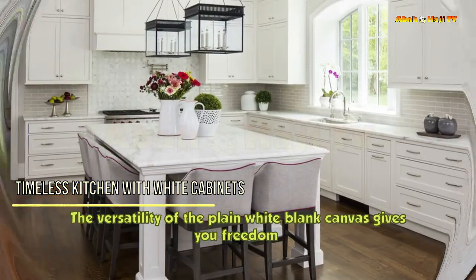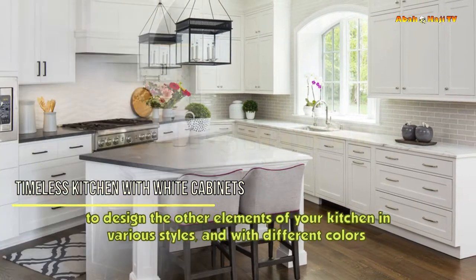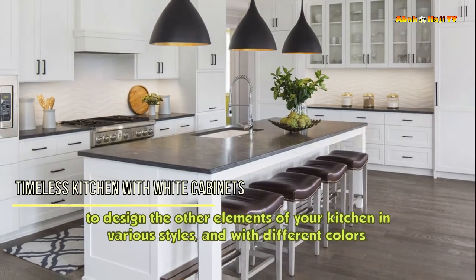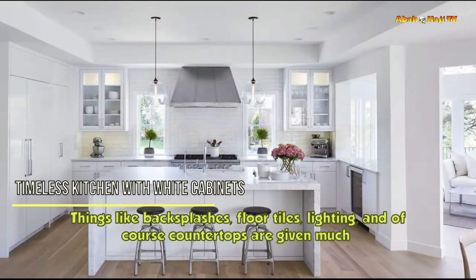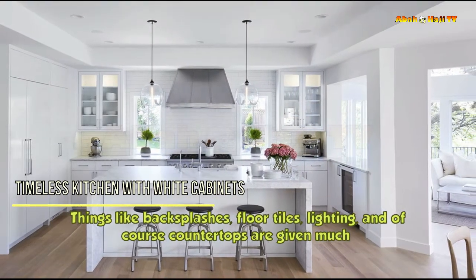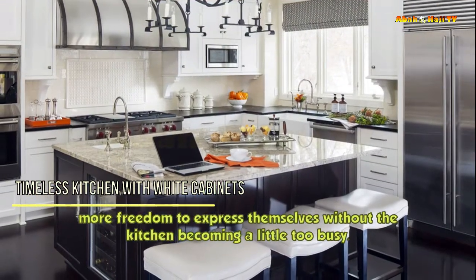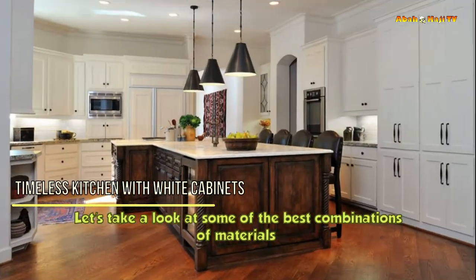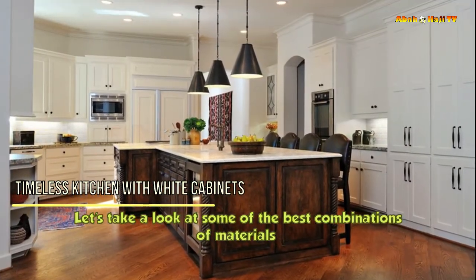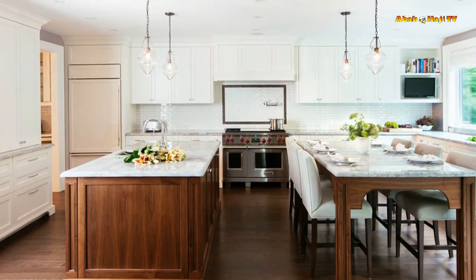The versatility of the plain white blank canvas gives you freedom to design the other elements of your kitchen in various styles, and with different colors. Things like backsplashes, floor tiles, lighting, and of course countertops are given much more freedom to express themselves without the kitchen becoming a little too busy.